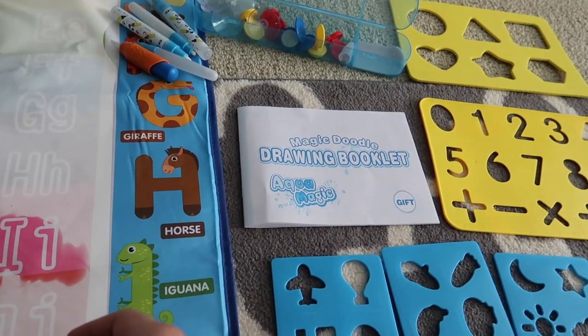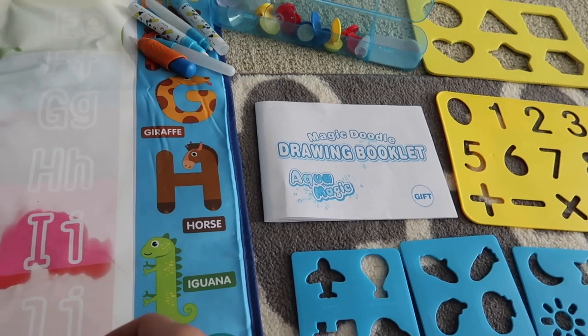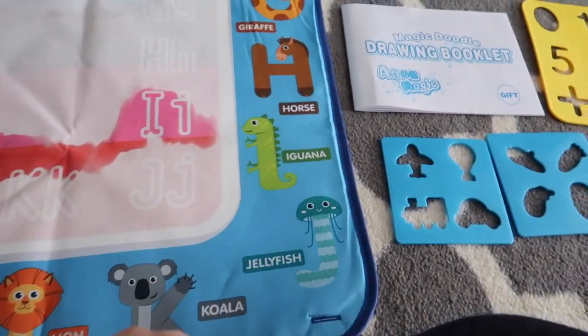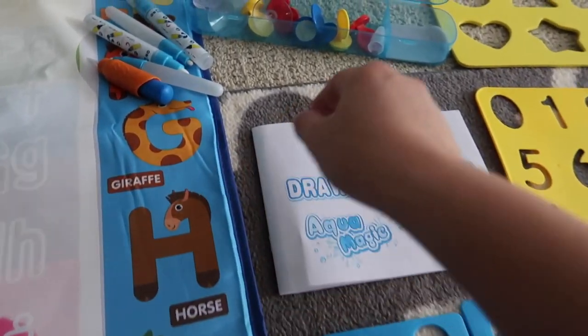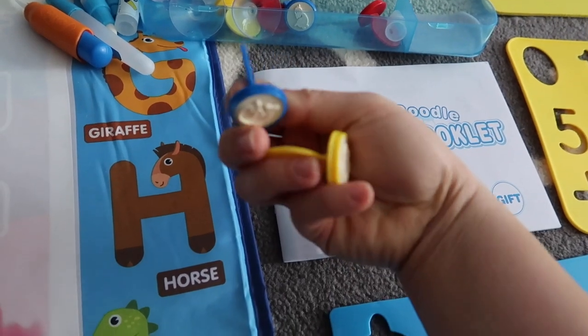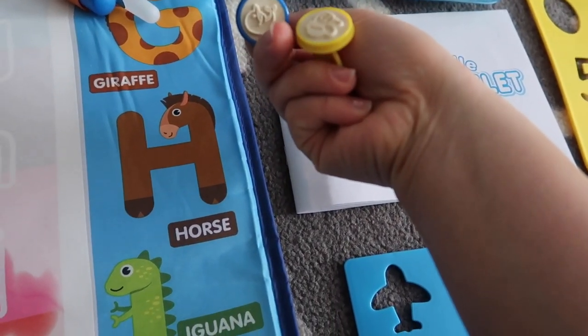Yes, what? Stick it on the window. Yeah, stick it on the window, sweetie. So yeah, you can put this on the window. Yes, stick it on the window, sweetie. And it also comes with a lot of stamps, like for example, this one is the bee one, they have the dolphin one.